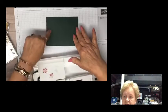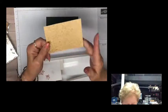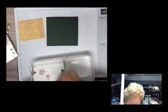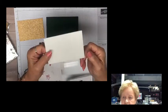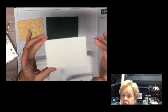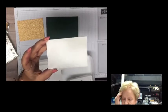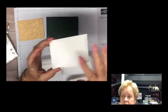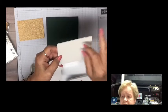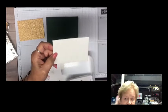Okay, we're going to use Evening Evergreen. And here's the little piece of paper that I'm going to cut the happy out of. And I'm also going to use one of those adhesives. This is a full adhesive sheet that we have. So check these out when you're looking at all those adhesives on page 167. This is like mega dimensionals. If you want a full strip, or if you want something that is a little bit bigger than a dimensional, or even a smaller piece. But it's great for punching out.